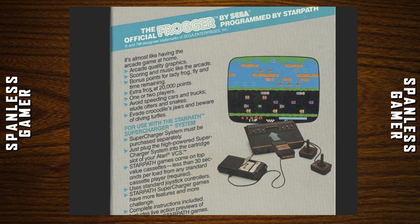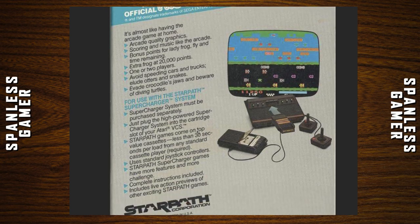It's almost like having the arcade game at home. Arcade quality graphics, scoring, and music just like the arcade. Bonus points for the Lady Frog, fly and time remaining. Extra frog at 20,000 points. 1 or 2 player. Avoid speeding cars and trucks. Elude otters and snakes, evade crocodile jaws, and beware of diving turtles. For use with the Starpath Supercharger system.